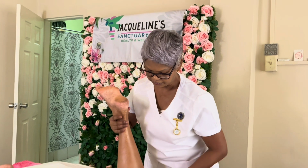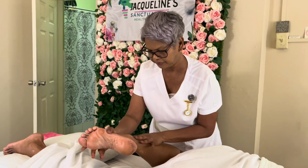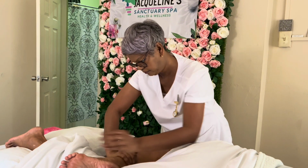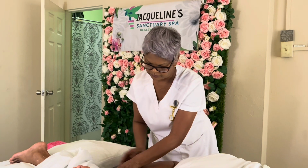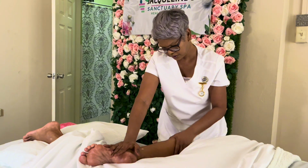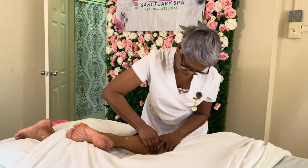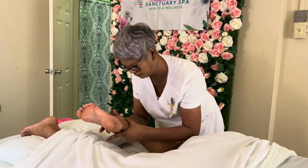Alright, so I'm just going to extend your knee. Extend and relax. The great benefits of Swedish massage is long strokes that are very relaxing, able to manipulate the muscles to a more relaxed position. Back again.